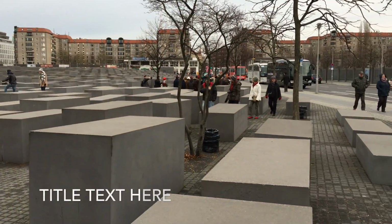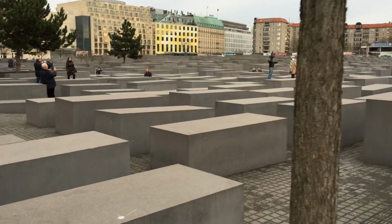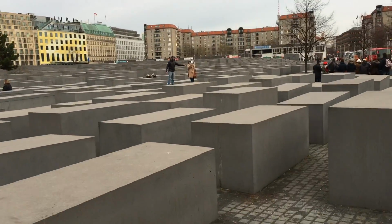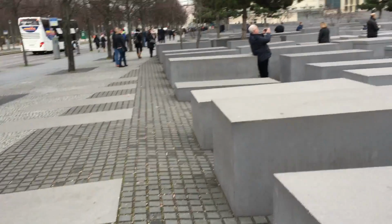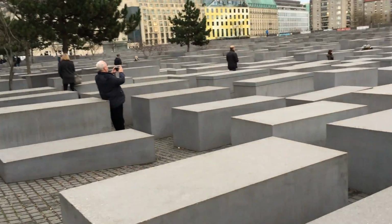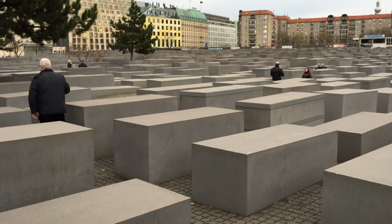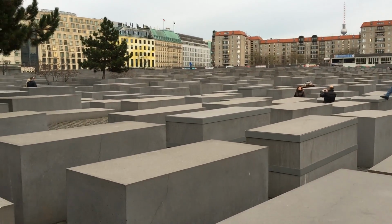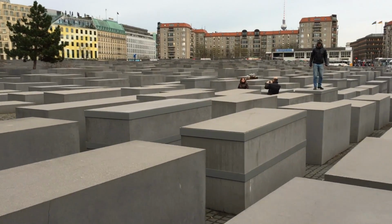So we've come down the road from Potsdamer Platz to the memorial for the murdered Jews of Europe, which is quite a remarkable thing. It's lots of monoliths, which have the appearance of gravestones from a distance, although they're not deliberately intended to have that effect. The ground is uneven and the stones are uneven, so the stones get higher, the ground gets lower, and you kind of disappear into it, which is kind of the point.